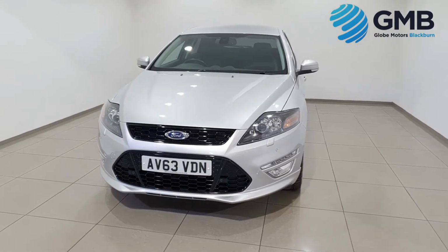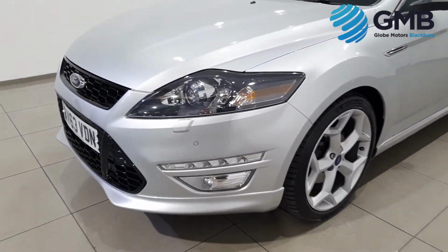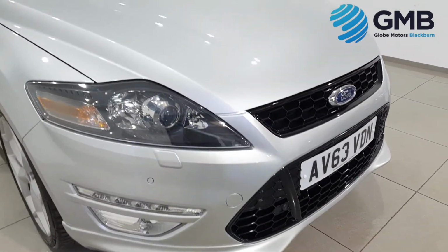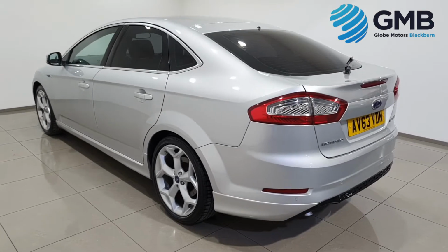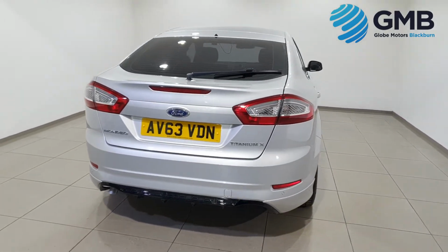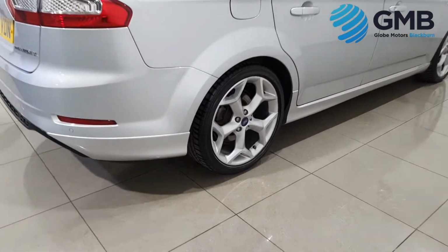And today we're looking at this absolutely stunning 2014, 63 plate Ford Mondeo 2 litre Titanium X Tdci automatic. Our specially trained engineers make sure every car we sell is of the highest quality. When it comes to the exterior, they check every single panel to make sure there's no signs of dings, dents, scratches or rust spots. As you can see from this video, this vehicle is in impeccable condition.